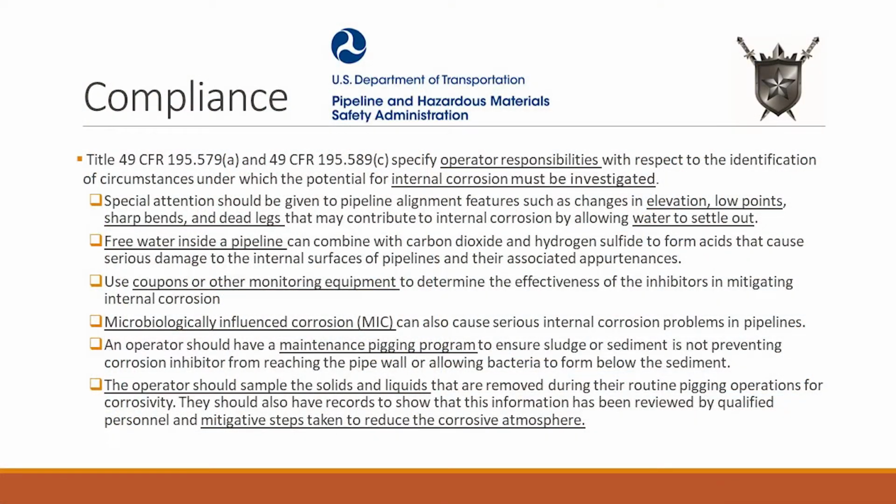International standard, FEMSA. The operator's responsibility is to investigate any internal corrosion that's happening inside your pipelines. So you need to check elevation low points, water dropout points, water inside your pipeline, your coupons, microbial induced corrosion, MIC, somebody called it MIC.